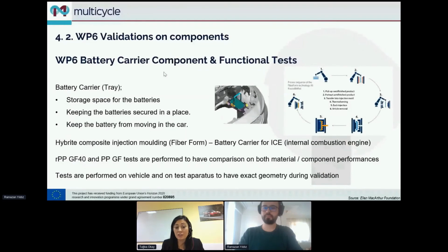I would like to start with the definition of the component, the battery carrier, what it is and why we are using it. Especially, the general work of this component is to carry the battery for internal combustion engine vehicles, in the storage space in the very limited position in the motor section under the hood, and keeping the batteries secured in place. It's covered with a belt and keeps the battery, because our vehicles are dynamic and running on the roads, so it must be very robust while your car is running and in stopping conditions in the end.